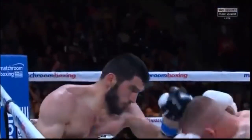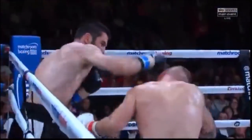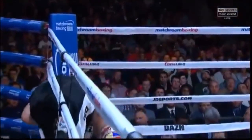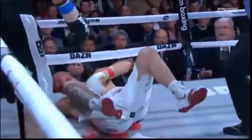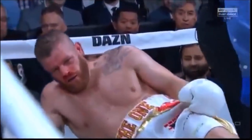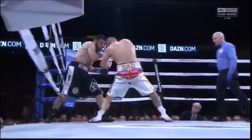And I was glad the referee waved it off, because I think Beterbiev was probably going to line him up with some big shots. But you know, hats off to Callum Johnson, good body shot going in there, just got caught high up on the head, didn't see the shot come in, and yeah, legs were gone, and I thought the ref was right to wave it off.